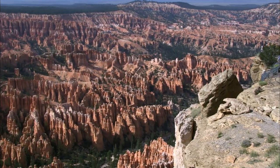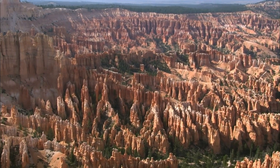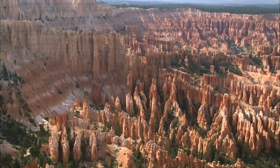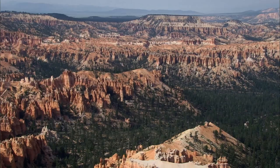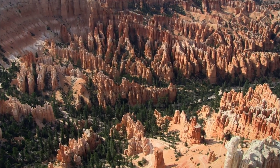Here, too, an ancient alluvial plain, or marine bottom, rose up under the movement of the tectonic plates and was then eroded by rainfall and water runoff. The resulting landscape looks like a lunar setting if it weren't for the conifers that dot the more gentle slopes.